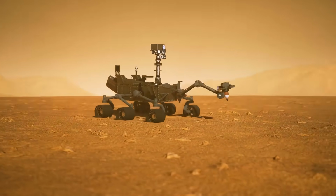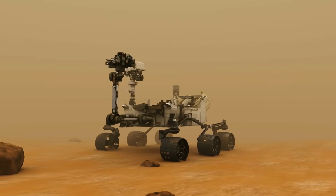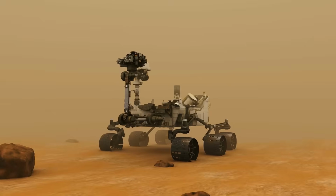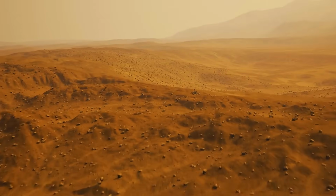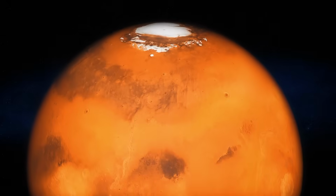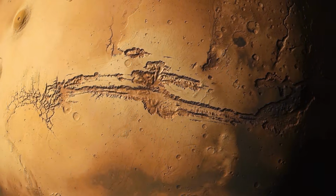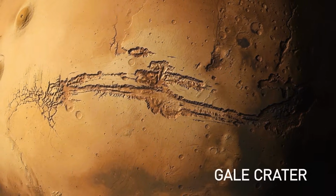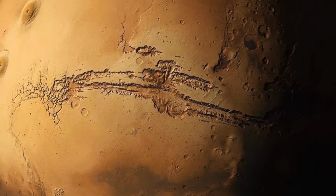It's packed with cameras, spectrometers, radiation detectors, and sensors to sniff out the Martian environment. As Curiosity roams around, it rewinds Mars history. And during its mission, the rover discovered something incredible: signs of lakes and rivers from long ago. You see, Curiosity's favorite spot to play around is Gale Crater. It's a prehistoric Martian oasis where water might have hung out.